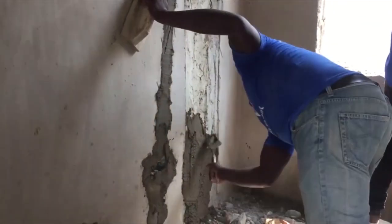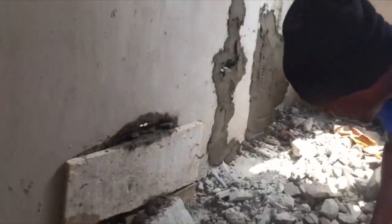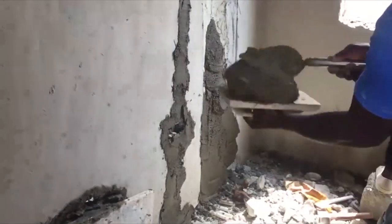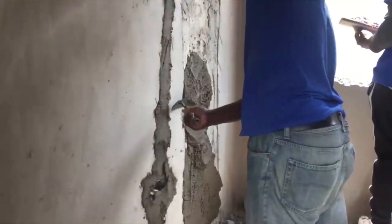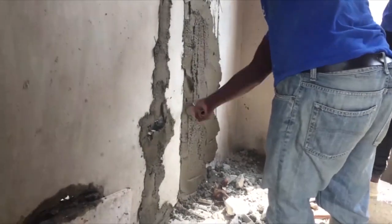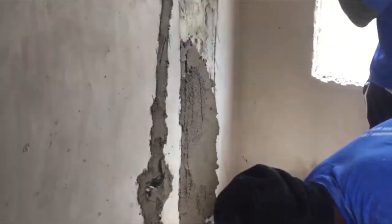Another issue we faced was the plumbing. The plumbing work was not done properly, and that caused us to do extra bit of work. An example was with the layout and positioning of the showers. It wasn't done properly and it was put in the wrong place, so we had to chisel the walls just to make corrections and changes.